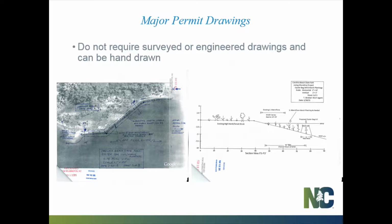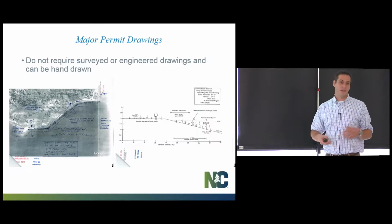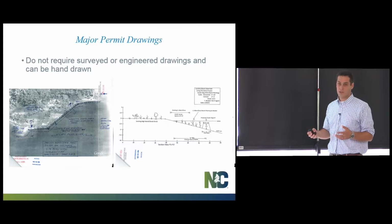Just something to keep in mind, it doesn't need to be a professionally drawn drawing. It could be done by anybody. You can see the top plan, that's hand drawn. It just needs to include certain things like a title block, the scale, when it was drawn, who drew it, the property owner information, and the adjacent property owners over here and over here. If submerged aquatic vegetation or oysters are present, you should include those on the drawings because that's something the review agencies will be looking for. Also label the water body and have your north arrow on there for direction.